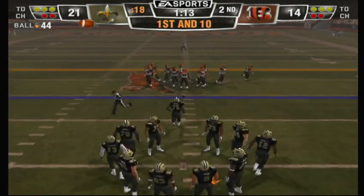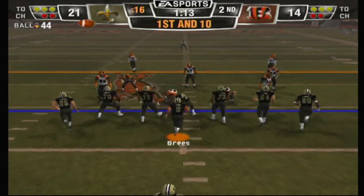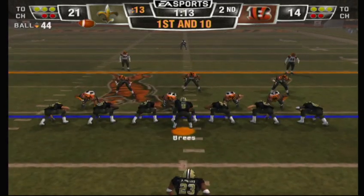First down and 10. Ball on the 44-yard line. We got nickel, we got nickel.